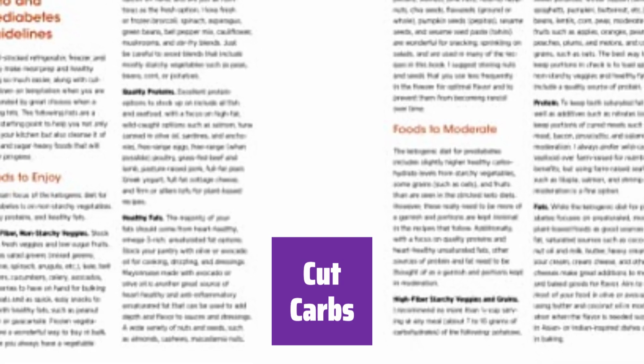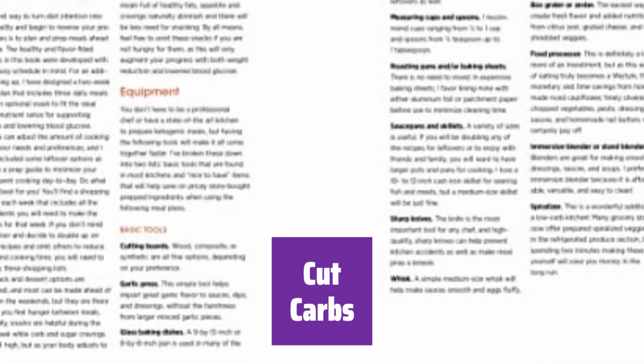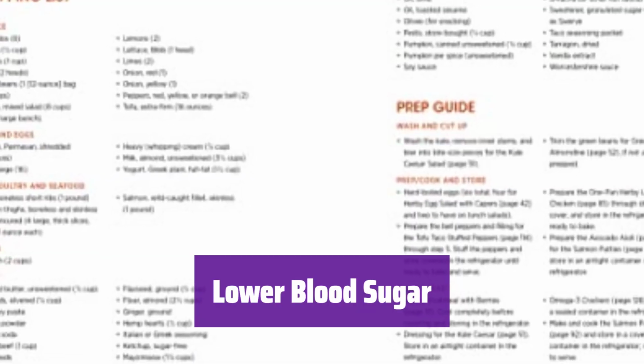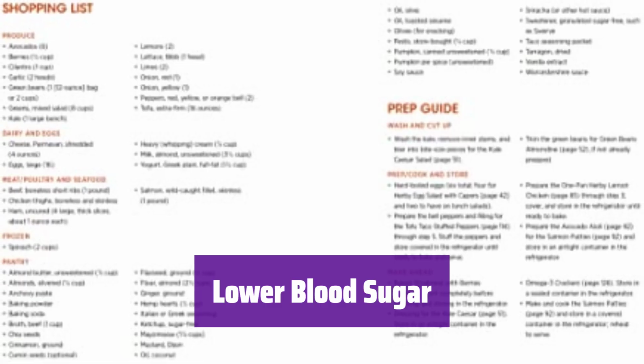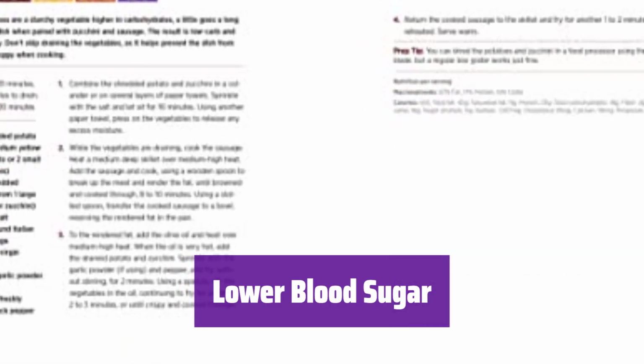The first step is to reduce your carbohydrate intake. This will help to lower your blood sugar levels. Following this plan can make a big difference. By following this diet, you can expect to see improvements in your blood sugar. It's designed to help you maintain healthy levels. This is a key benefit of the plan.